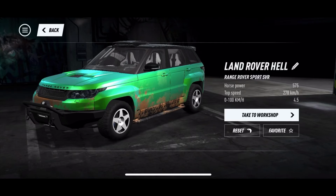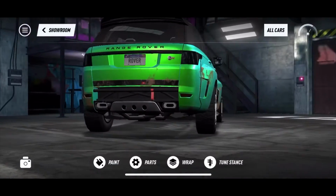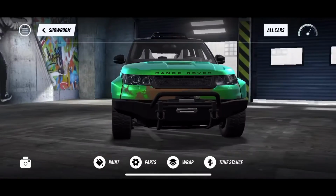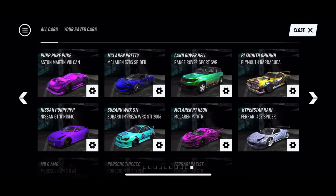A Land Rover from hell. I know that people call them Range Rovers, others call them Land Rovers. Whatever you call them, I call them Range Rovers. Sometimes I call them Land Rovers. But basically this one, I had to put Land Rover because Range Rover wouldn't fit, and I had to put hell in there. So I had to make it look like it took a beating from off-roading. I didn't do the tires. And that's about that one.